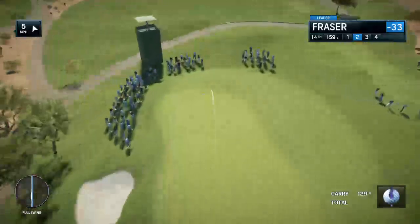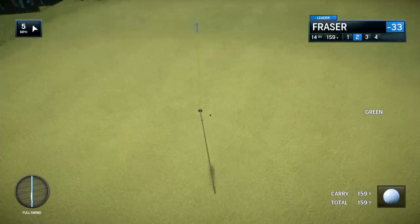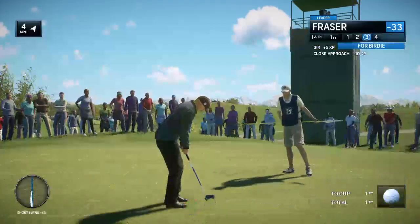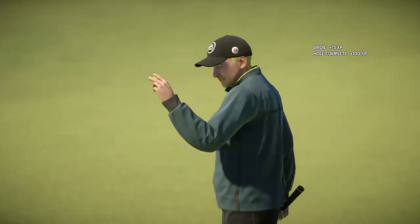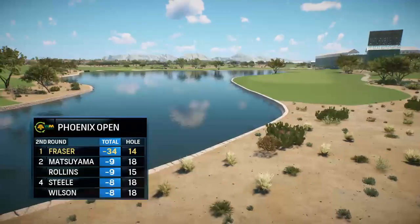This is a good-looking shot. I mean, that's how the game is played, right there. He's just making it look so easy. That birdie coming up, formality. Frank, we have said it over and over. Another birdie.